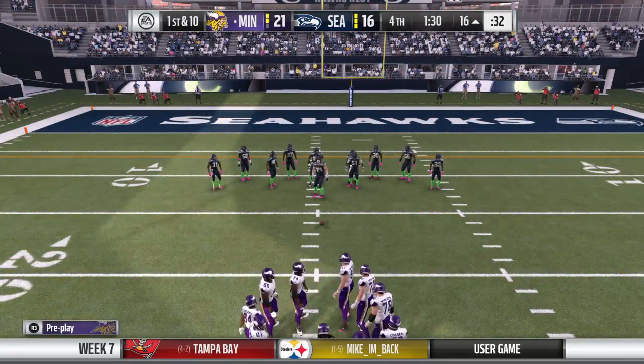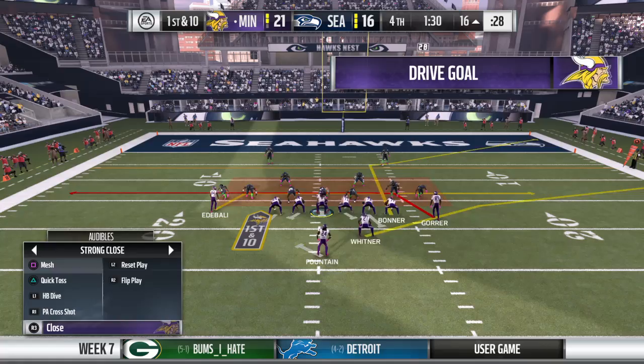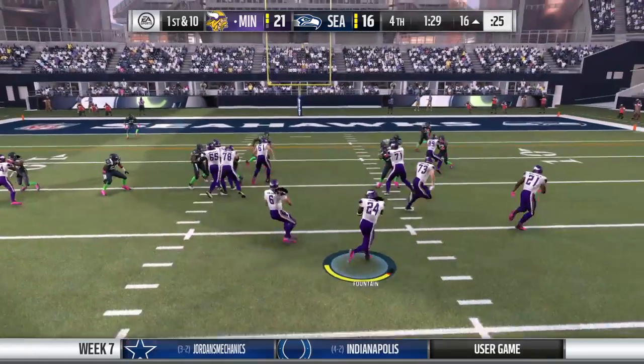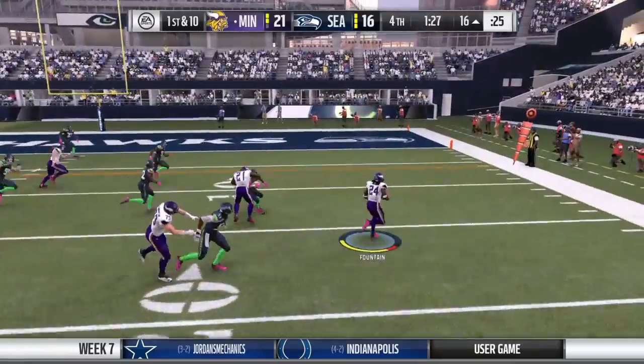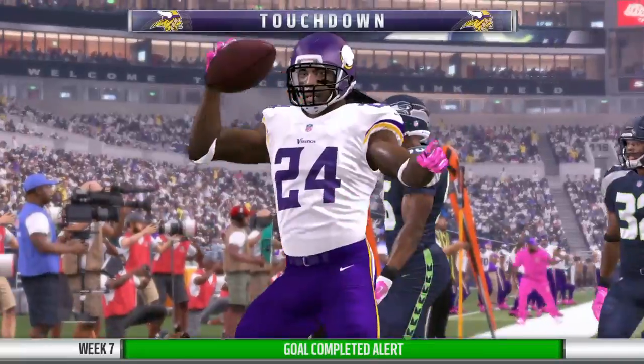And now out comes Minnesota. They have the lead. Still a one-possession game, but the defense got the stop. They've got the football now. Just salt it away, right? Exactly. That's all the defense is counting on from their offense. They did. And he'll get into the end zone.